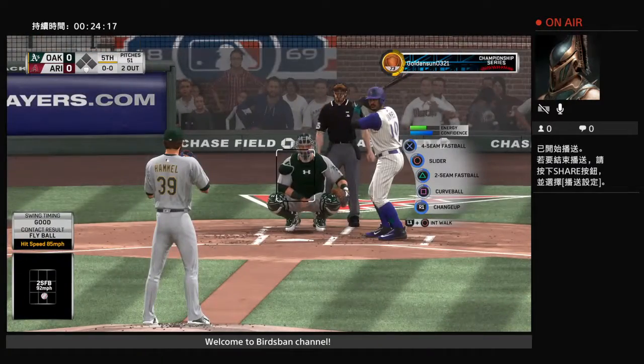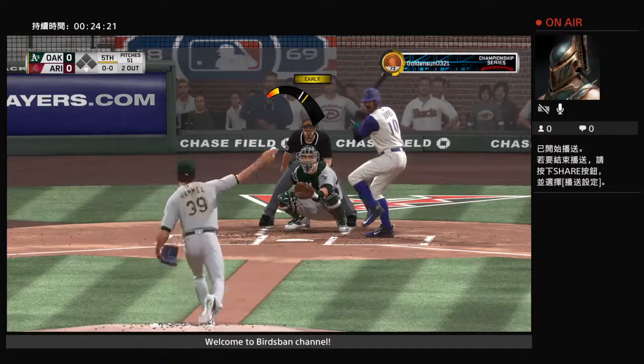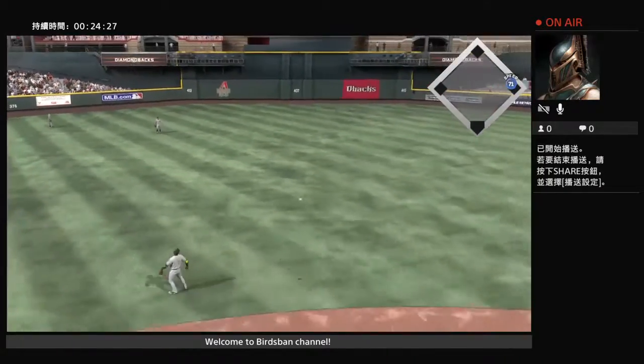Coming to the plate now, Adam Jones comes into this at bat 0 for 1 in the ball game. Line drive to center field, and the Diamondbacks have their first hit of the game.